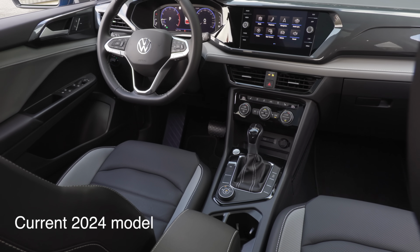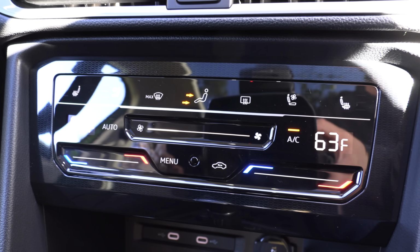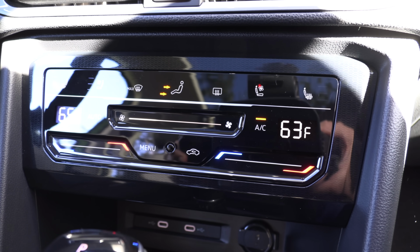So quite a sizable facelift for this model: new front and rear, and new interior features. Gone are the regular analog switches that they had in the old model. They've gone with this new haptic HVAC control system, and they're doing that because of economies of scale. This is built in the same factory where they do the Jetta. Yeah, the Jetta got this, so they're going to put it in both.